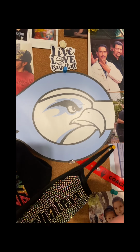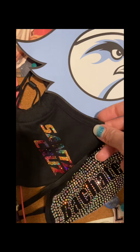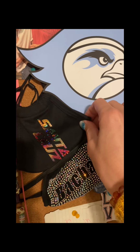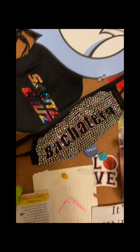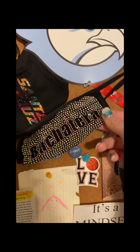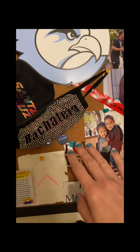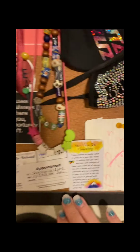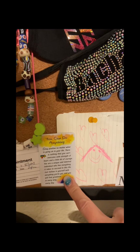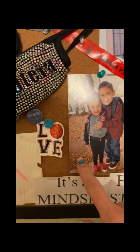Of course, hey, Cabrillo, go Seahawks. And then just a mask about Santa Cruz. I love the fact that I live in Santa Cruz County, so I just kept that on there. I thought it was a cool mask. I'm a bachatera. I love bachata music and salsa music. I'm a dancer, so that's just a little reminder of that. A picture my daughter made for me. And then this card, a friend of mine gave to me, because you can do anything. So I love that I have that there.